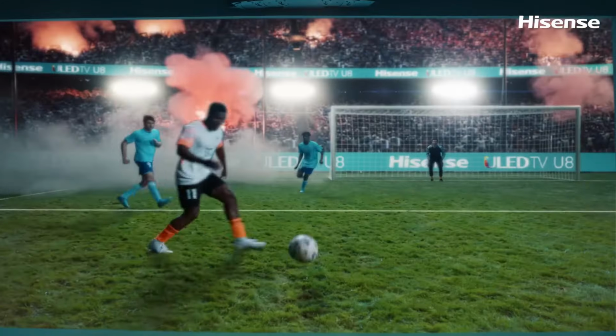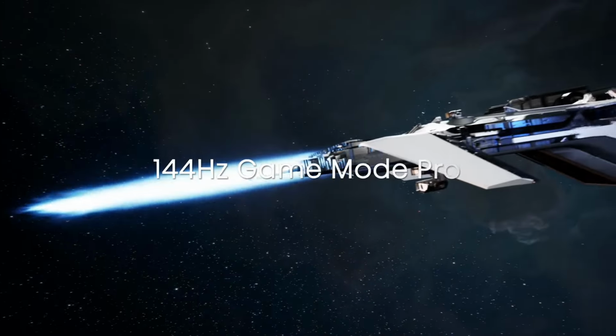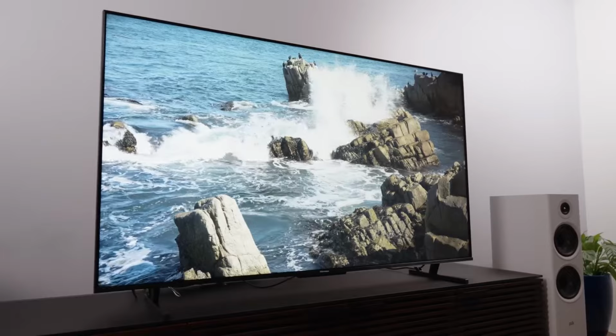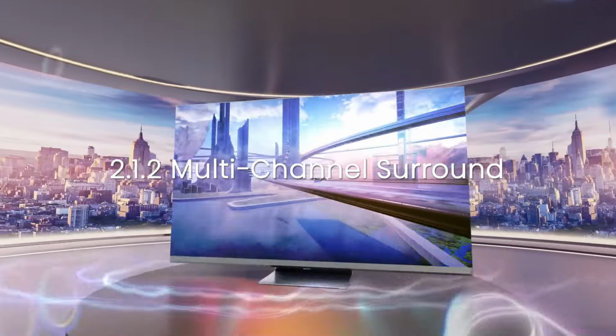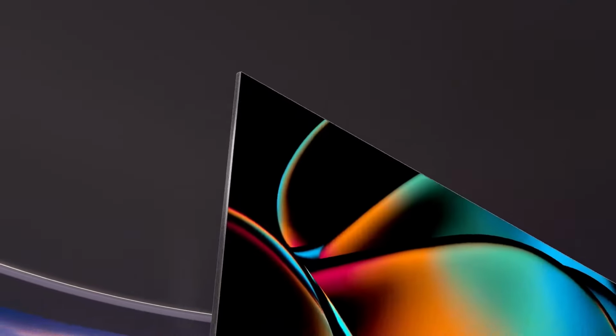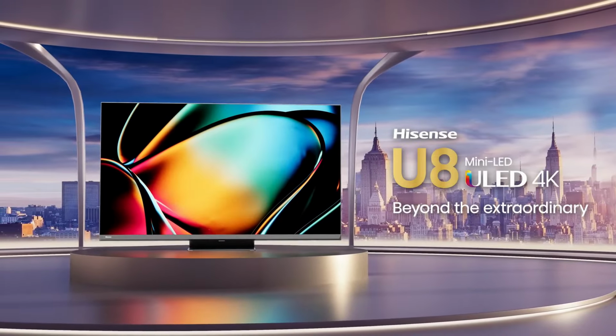For gamers, the U8K offers Game Mode Pro and HDMI 2.1 inputs, optimizing settings for fluid gameplay. Features like automatic low latency mode and FreeSync Premium Pro work together to minimize input lag and prevent screen tearing and stuttering, making the U8K a versatile choice for both cinephiles and budget-conscious gamers alike.